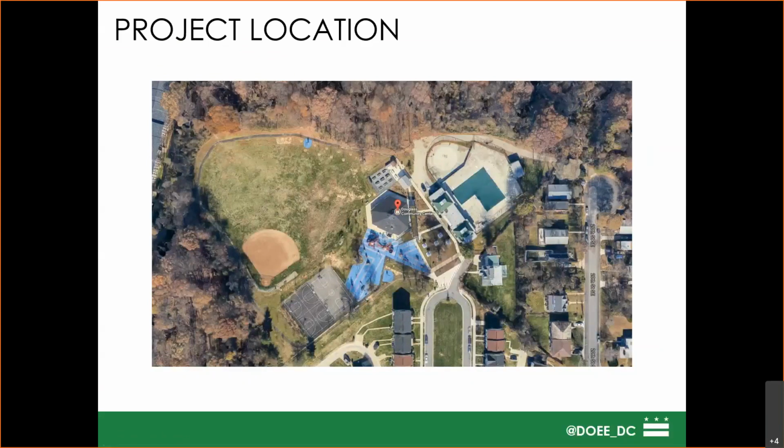On the other side, which is where you see the building and the pool, where we're going to work is going to be over by the court here, the basketball court. And so that will be our project location for this project.